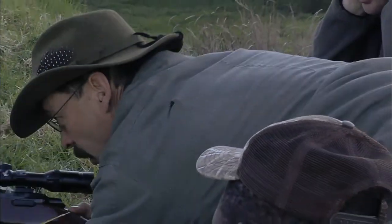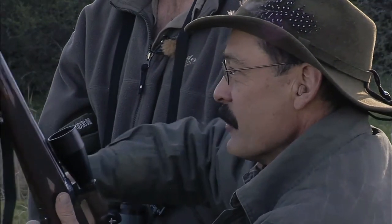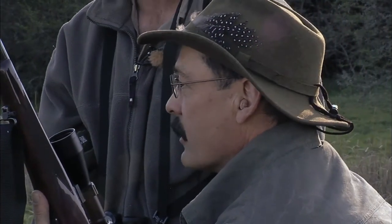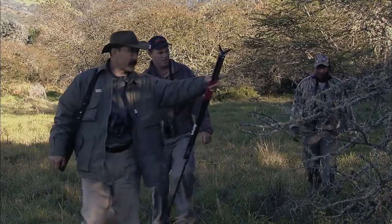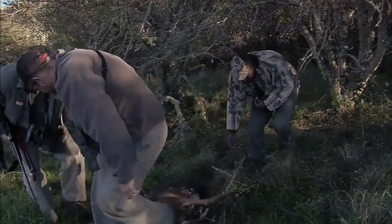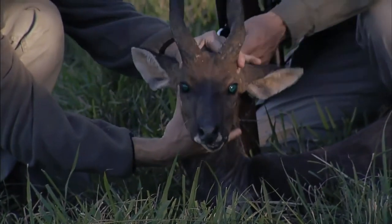Cool. Tough animal. All right, my first Cape bushbuck. Man, how many days have we been looking for those guys? Five or six days, we've been out there looking for them. Ah, there he is. Right on. Oh, yeah. That's a beautiful old bushbuck.